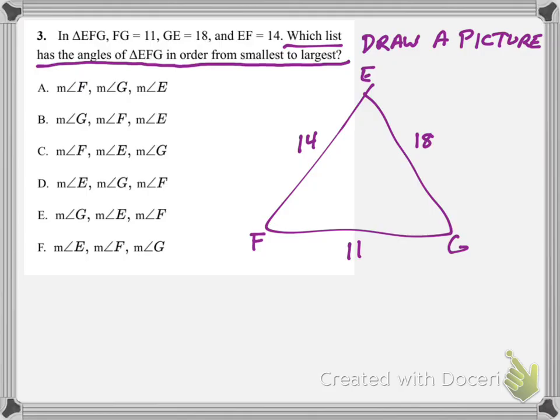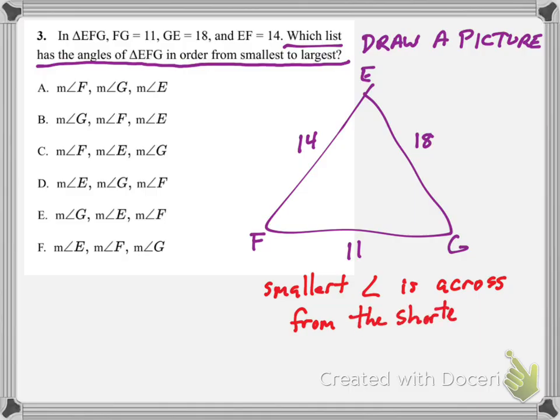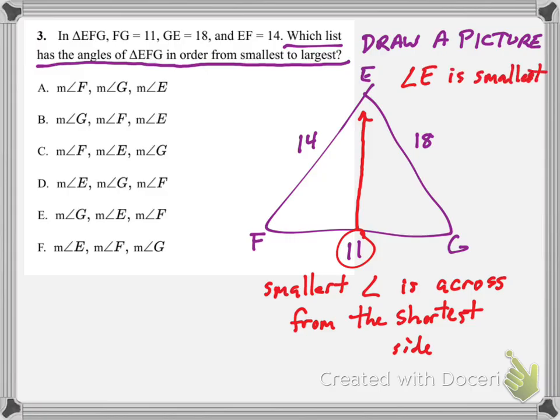Now, which list has the angles of triangle EFG in order from smallest to largest? Now, here's what that means. The smallest angle is across from the shortest side. Here's the shortest side. 11 is the smaller of the three sides. So if I go across, that means that angle E is the smallest. They want from smallest to largest. So angle E is first.